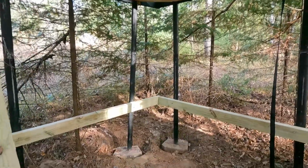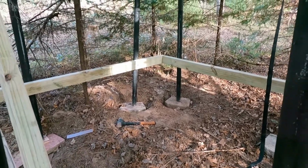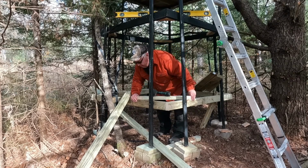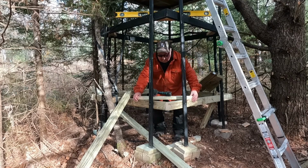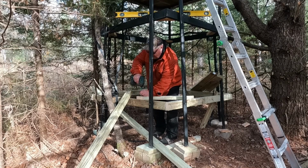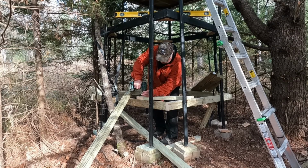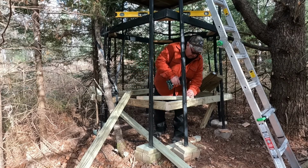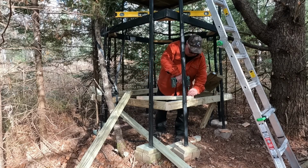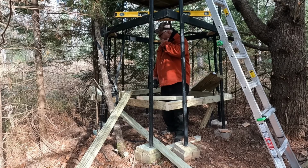So I think I'm gonna go cut a couple more shims also to straighten this out a little bit more. All right, be right back. Okay, so I went back and cut a bunch of these pieces in a 45. That'll help stiffen it up a little bit. Oh yeah. Looks good. So we'll do all 4 corners like that.